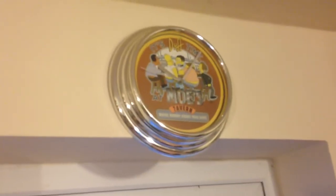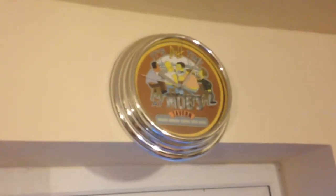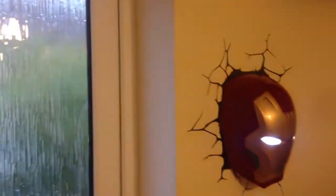You've got a plant. And to top it all off, I copied this from Captain Strangelife's tour. I saw he had this. It does flash, but I've turned it off. It's basically a flashing Moe's Tavern clock, which, like I said, I saw in Captain Strangelife's video, and I thought, I want that. Going on eBay.